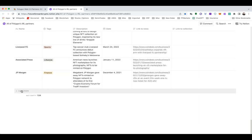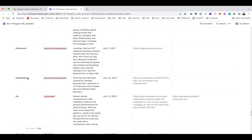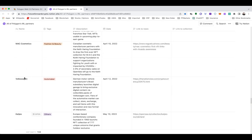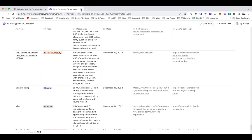Load more. Slowly go and read on this website to find what are the companies that are working with Polygon. You have Volkswagen, you have Coca-Cola, what else you have here? ESPN, Acura. The list goes on. So slowly go and read.